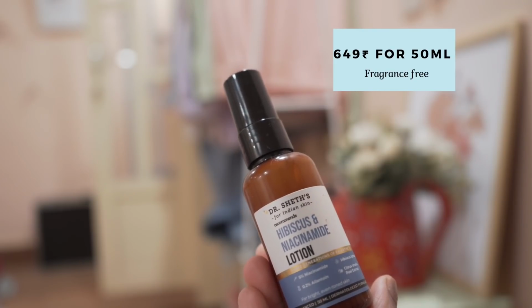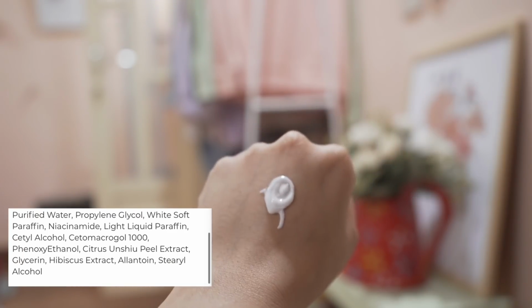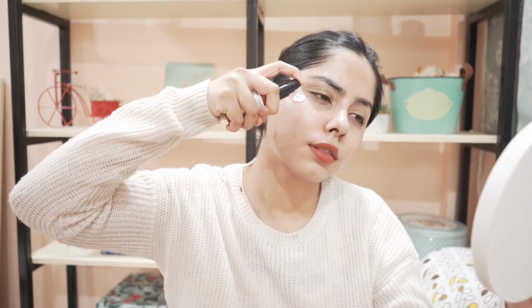Otherwise, it's good. So now I have one lotion for you, a niacinamide lotion. This is Dr. Sheth's Hibiscus and Niacinamide lotion. It has 5% niacinamide, hibiscus extract, and allantoin. If you're looking for niacinamide in a lotion, you can find this helpful, and it doesn't give me greasiness. It also gives a little glow to my skin.